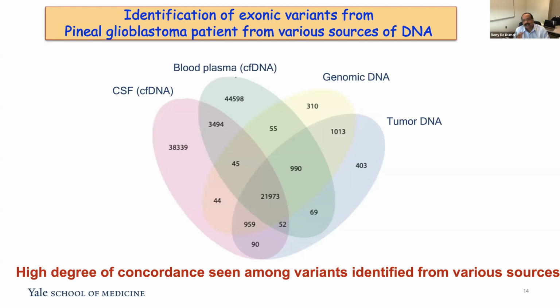So here is one example where we have used variants, and the difference between us and others is that we were using just exomic regions. So we did a targeted capture of exomes, from every single gene, 22,000 genes, and then we looked at variants in the exomes in 4 different kinds of material from the same patient. This is a pineal glioblastoma patient, and we used CSF from the same patient. We used blood plasma, genomic DNA, and tumor DNA for looking at variants. So we did a targeted capture, we sequenced it, and we looked at the variants.